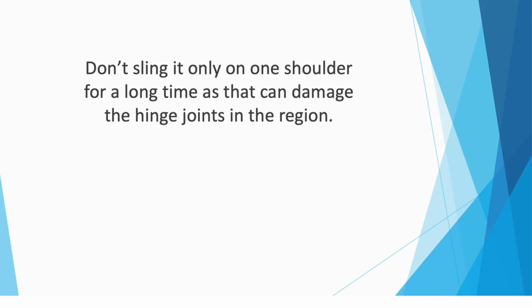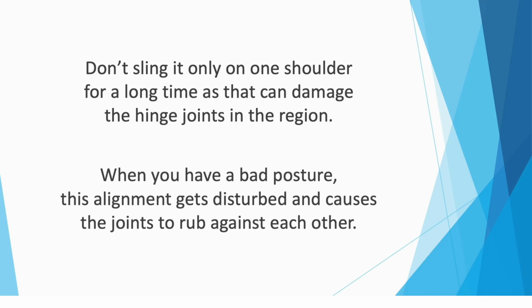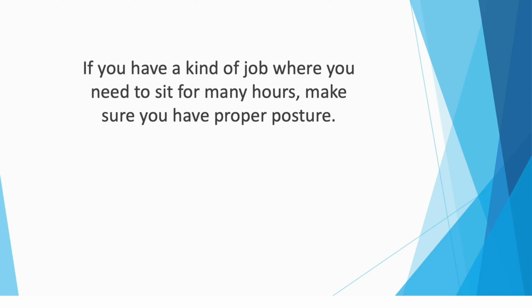Proper posture is essential because it also keeps your bones and joints aligned. When you have bad posture, this alignment gets disturbed and causes the joints to rub against each other. When this keeps happening over time, wear and tear starts to take place. Your spine takes the stress and starts presenting issues.